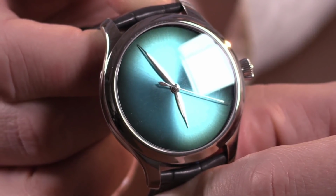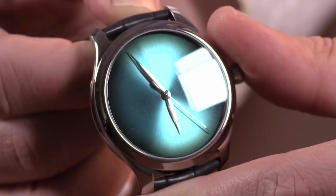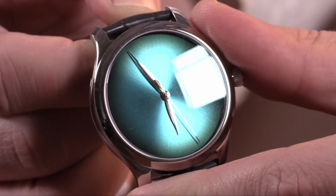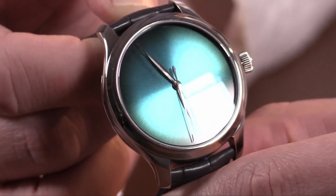Moser has, of course, its fume fade dial style, which fades from light at the center to dark at the edge. They have their purity dial with minimal indices and printing, and then they have concept, which is completely unadorned, and that's what you get right here.